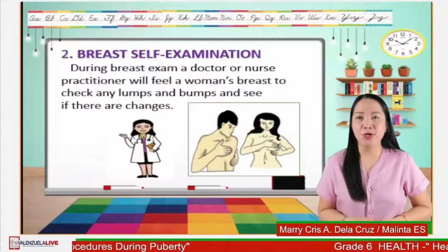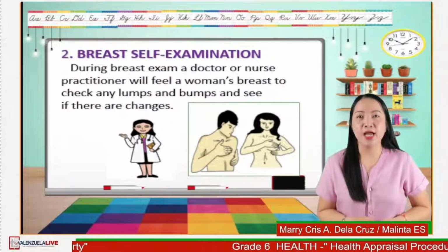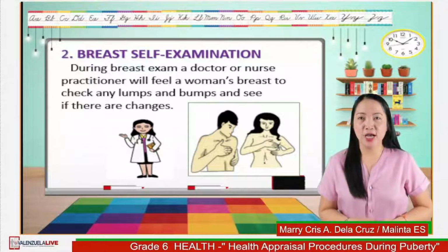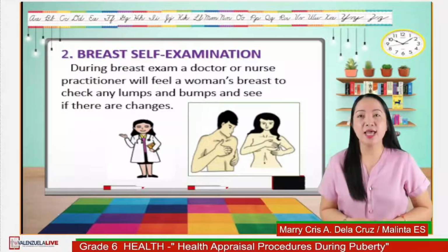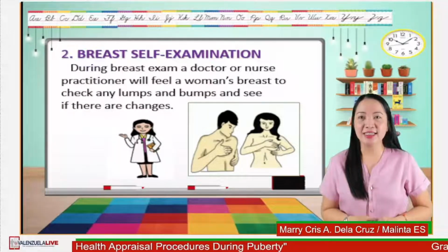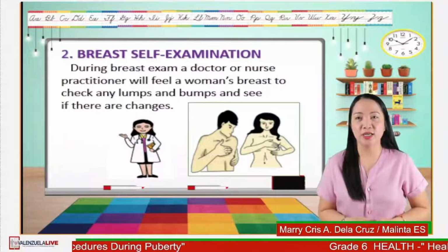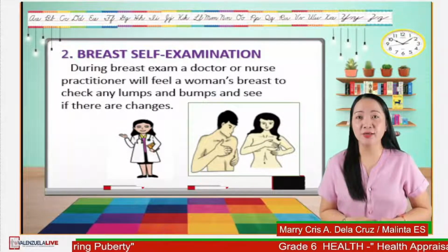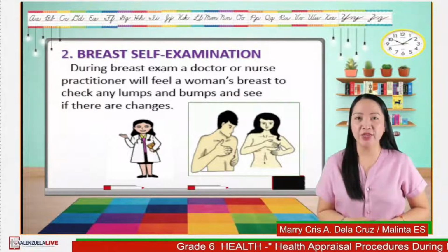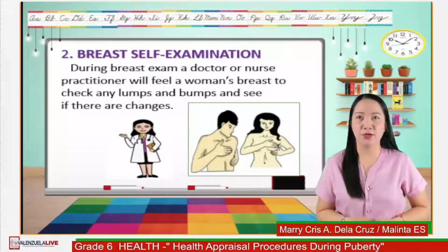Number two, breast self-examination. During the breast exam, a doctor or nurse practitioner will feel a woman's breast to check any lumps and bumps and see if there are changes. Self-examination is needed, especially at the age of puberty and onwards. This should be done once a month to familiarize yourself with how your breasts normally feel and to detect the breast problems or abnormalities that may occur.